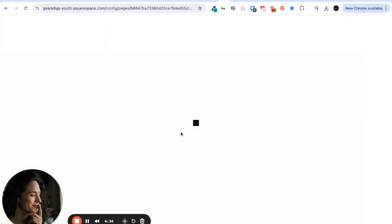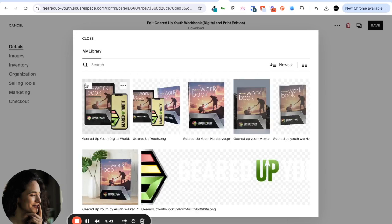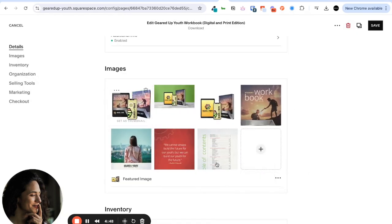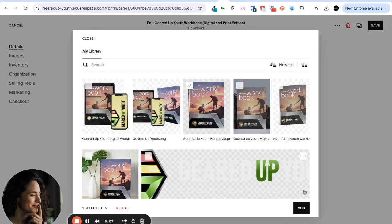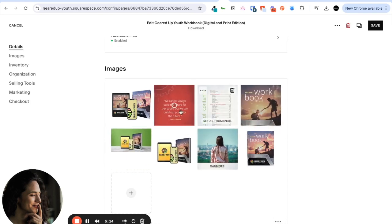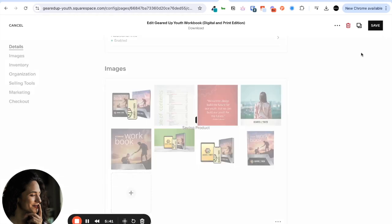Actually, there's a couple other edits we need to make here on the images. So we're going to select from our library. And this is the perfect image to show both a digital and physical version. And what we did as well is we got a picture of the table of contents, and then we have a picture of the inside of the book as well. Now we can save this.